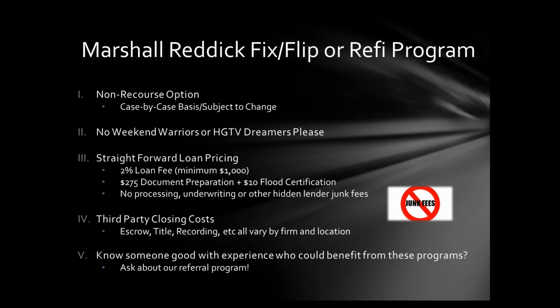Straightforward pricing again: 2% on the short term, and again, a $275 doc prep fee. We do not charge the tax certification or the tax monitoring fee as we do in the long term. No other processing, underwriting, or other hidden fees. Your closing costs are going to be the same, and you bear those. So escrow, title, recording all vary by the escrow company and the location. If you're curious what those are, we're always happy to call and establish a relationship and find out what those will be if you need to know before you fund or before we get to the closing table.